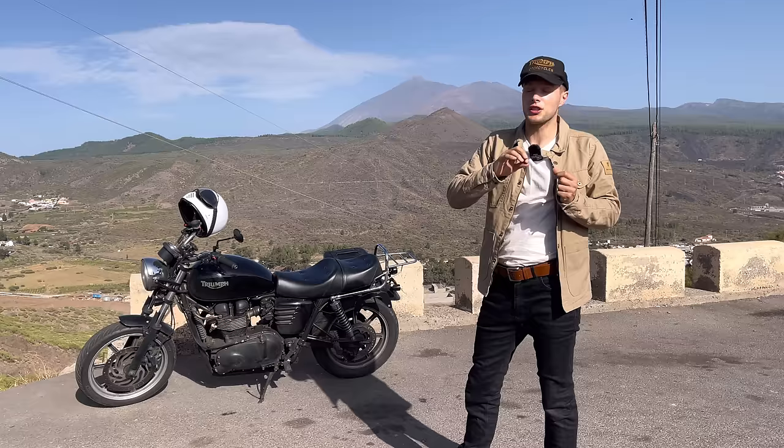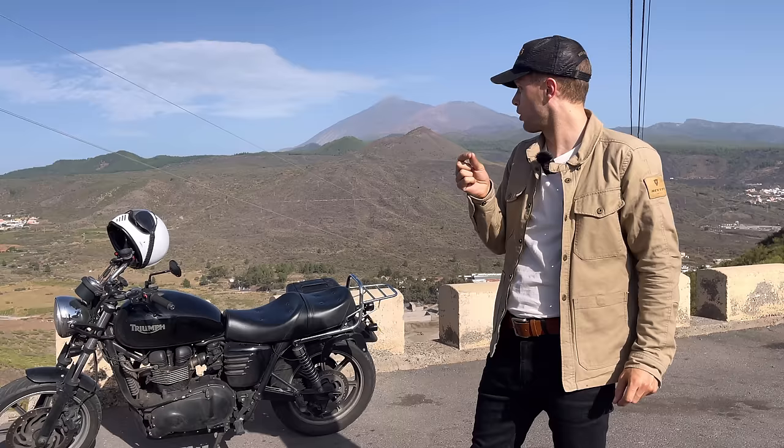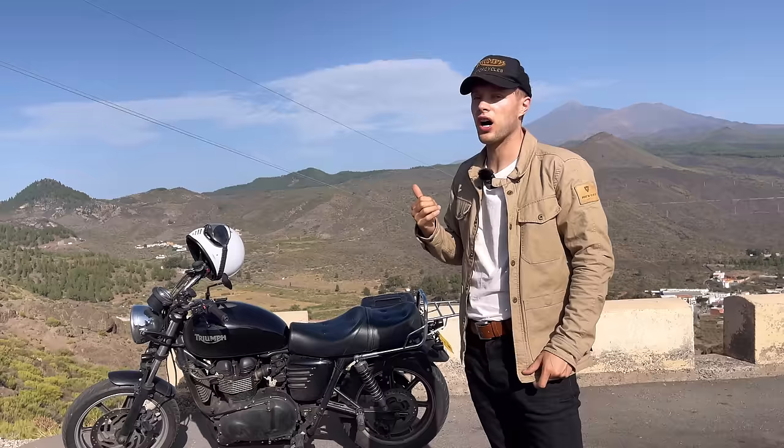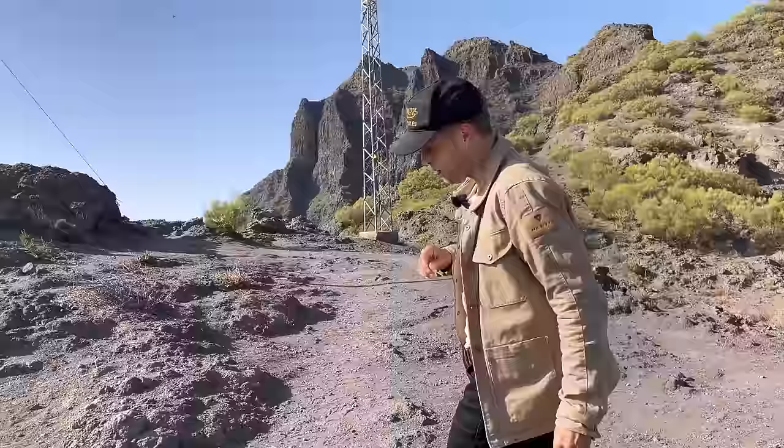But you'll notice that a lot of motorcycle and car launches are done from Tenerife, and they're done from roads leading up to El Teide and leading down to La Masca here. This is an incredible spot for car and motorcycle launches. And this view's good. Come with me, Monica, because this view is even better.